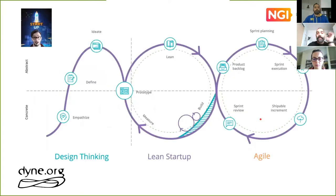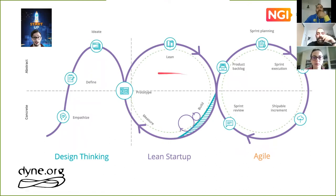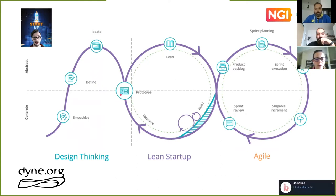And I have proofs with nice infographics that I got from the web. So the startup guy will follow design thinking, lean startup, agile, and a lot of fancy buzzwords. Here, after the emphasize, you ideate between abstract and real things. So the first step is to prototype something, okay? Then you reiterate here with testing and rebuilding stuff.